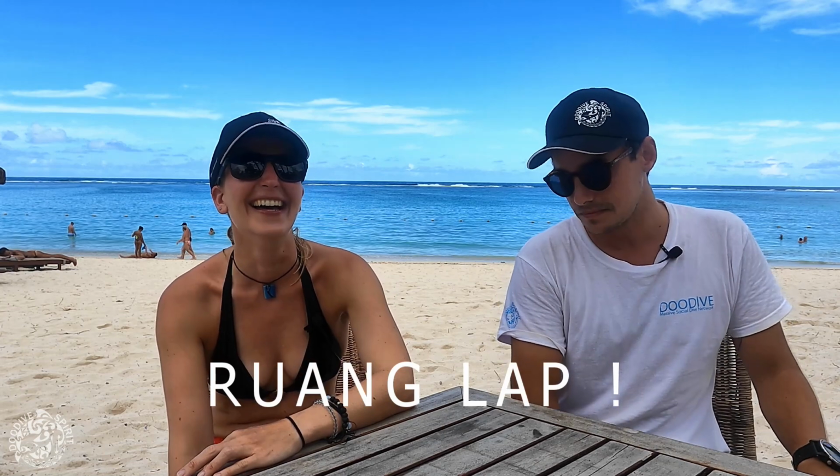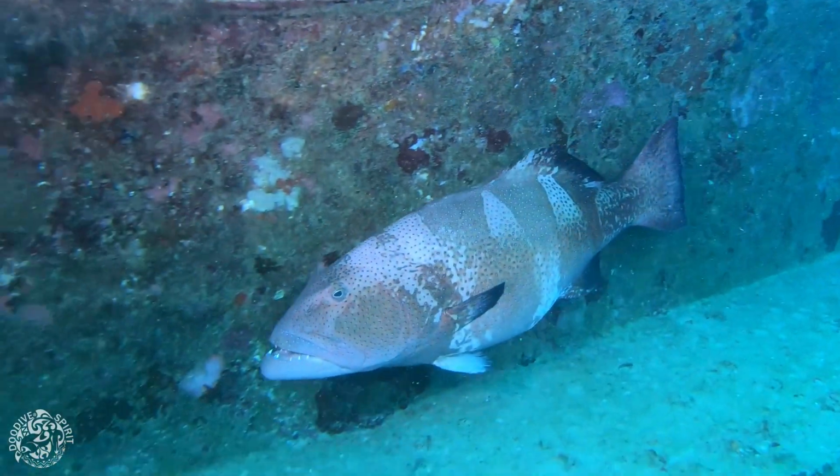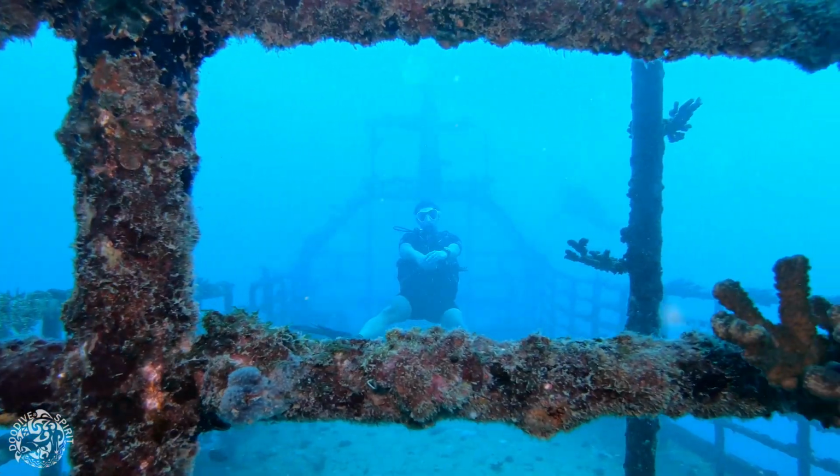The first dive was on a shipwreck named Ruang Lap. The visibility wasn't that good, but we saw a huge grouper, a lot of nudibranchs, and the top deck was very wavy, so we were just swinging on the top. That was super fun.